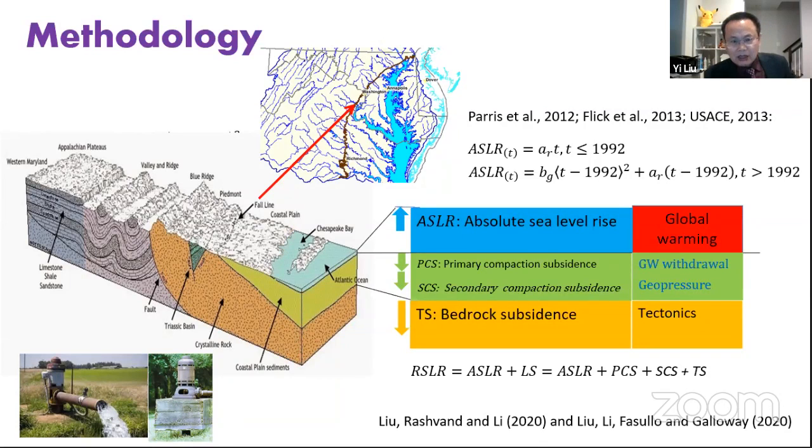Then you can see in their model, the absolute sea level before 1992 is a linear model, right? Then after 1992, it's a quadratic model with acceleration following it this way, right? So before 1992, the trend should be a constant. So the absolute sea level rise is due to global warming. We are showing it this way.